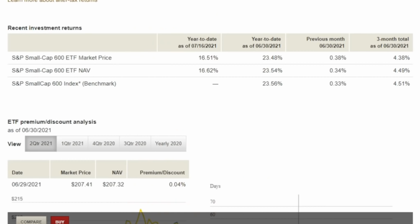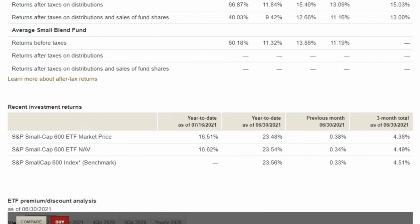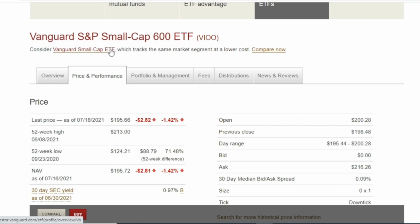Year to date, this fund is up 16.51%. And if we look at the 1, 3, 5, and 10-year returns, there we go. 1-year return, 67.34%. 3-year return, 12.22%. 5-year return, 15.82%, 10-year return, 13.41%, and since inception, September of 2010, 15.35%. This Vanguard ETF does not have an index fund component, but the others will.